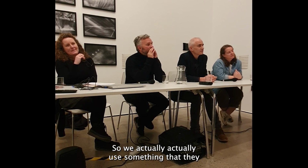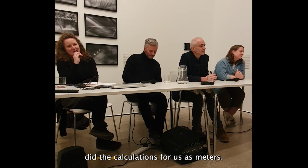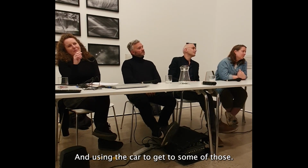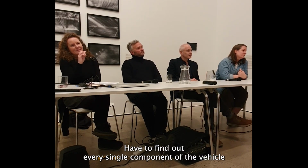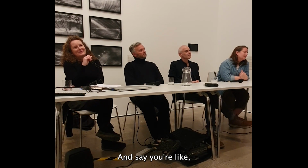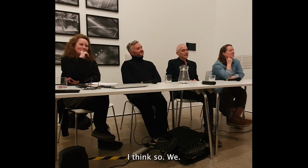So we actually knew an engineer who did the calculations for us as near as he could. But even that, you can go on and on. It's like using the car to get to all those things, and then you have to find out every single component of the vehicle, and what is the carbon within that vehicle? You don't want to get to the stage where you say there's just no point in doing it, but it's so difficult.